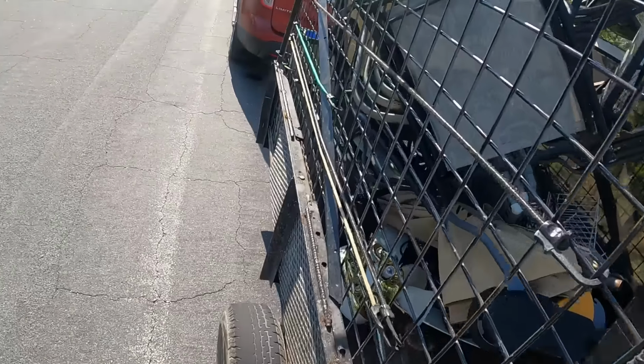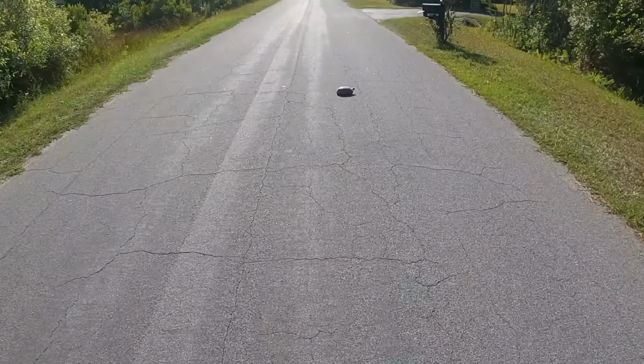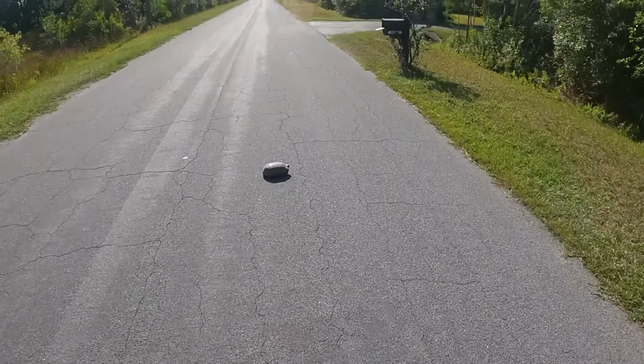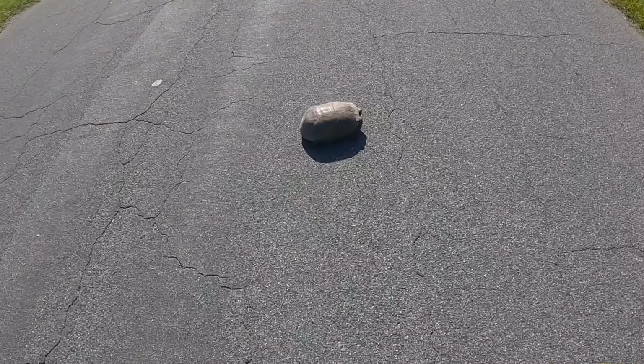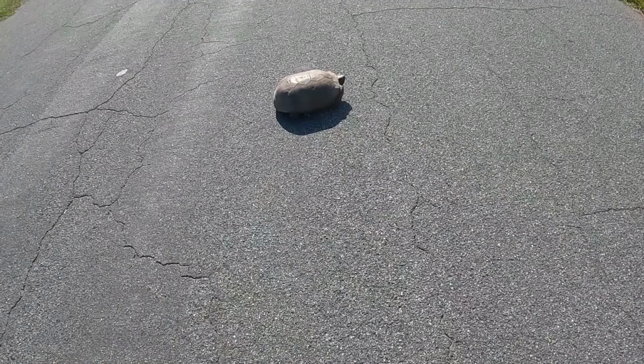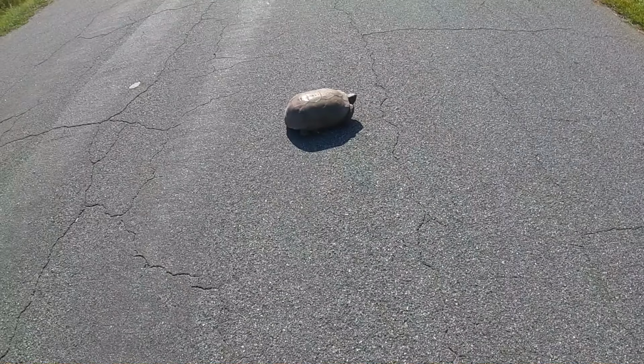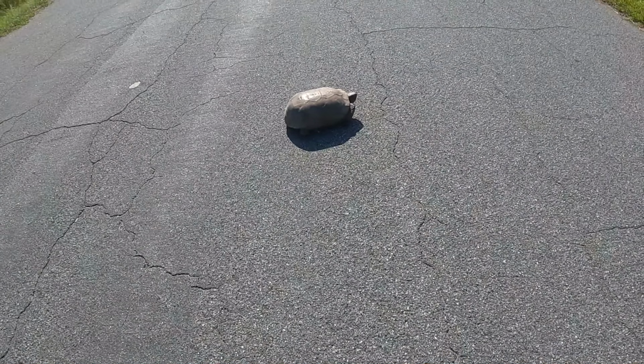All right. We're getting there. We got another one, guys. What's up, Bubba? Get out of the road. There's another gopher tortoise. Go on, get across. Yeah, keep going.